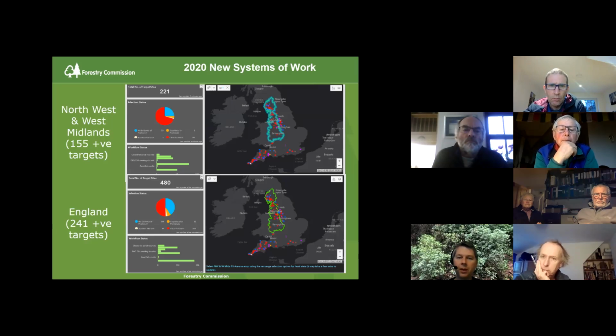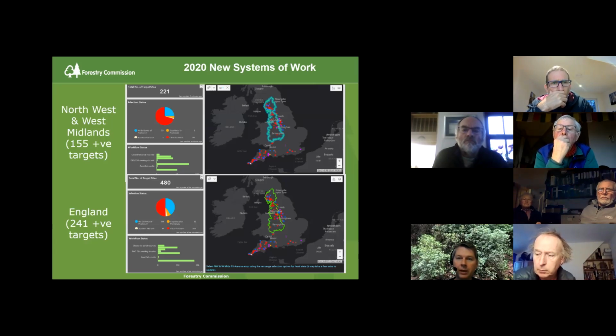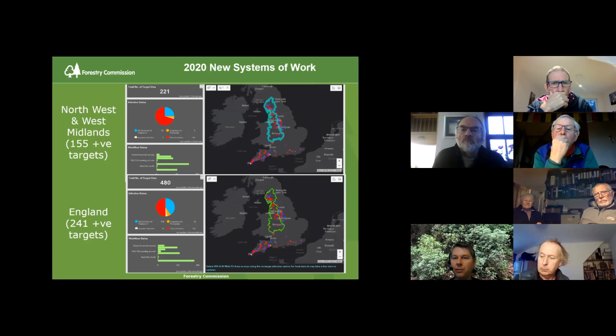So the map and the image below show that across the whole of England this year, we identified more than 480 target sites. And of those, 241 of them had clear evidence of Phytophthora ramorum. Now you see the map on the top that in the Northwest and West Midlands region, the red dots are positive sites, 155 of those 241 sites were found within the Northwest and West Midlands region. And if you look at that map, most of those red dots are predominantly in the further north areas, so Lancashire and the Lake District area. So you can see that we've had a lot going on in our neck of the woods.